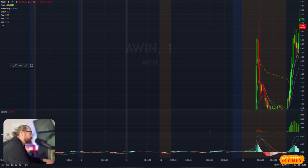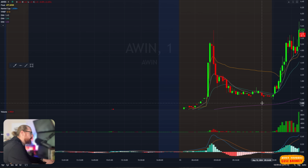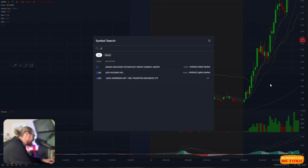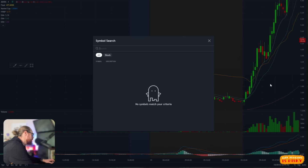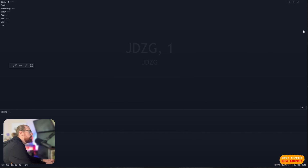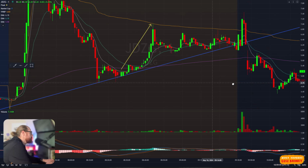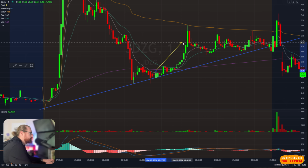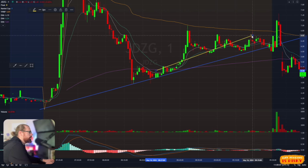So it's sort of similar here, big spike, sold off, and then kind of rallied. So that's kind of what I was thinking. Anyways, so ZG, stupid stock. Anyway, so this one, I lost on it right here. Then it does what I thought it would do. And then I got back in it right here as it started to curl up.